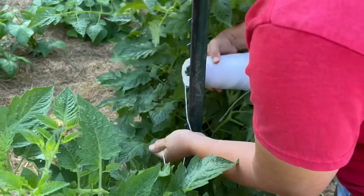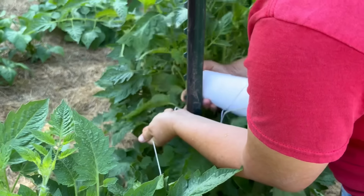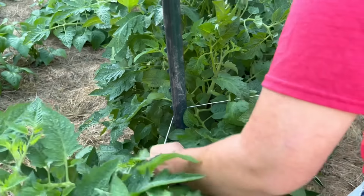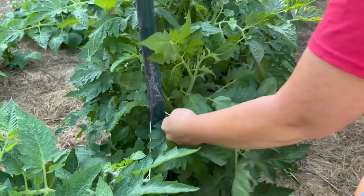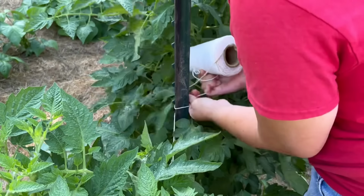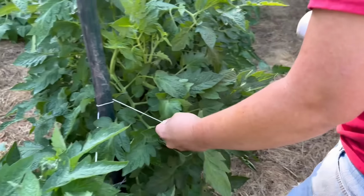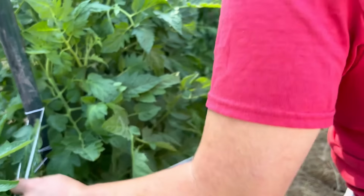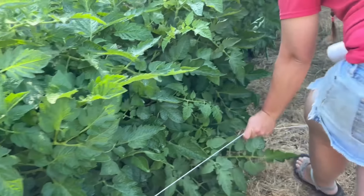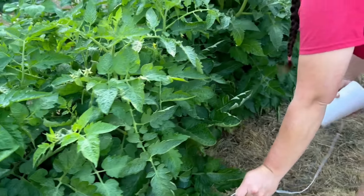Like I said, that's especially because we're not keeping our tomatoes pruned, which causes them to get bushy like this. If we were keeping them pruned, you probably could go straight down. Yeah, that's true. We've done it both ways. We've suckered tomato plants and we've just left them. And the results, I feel like, are about the same.